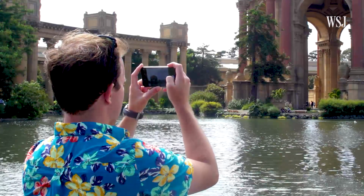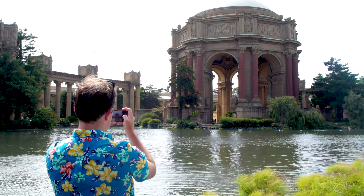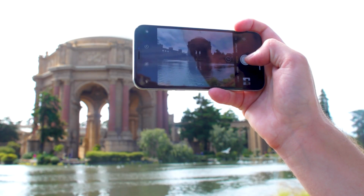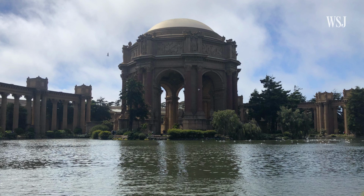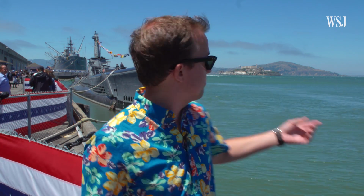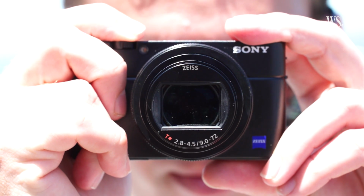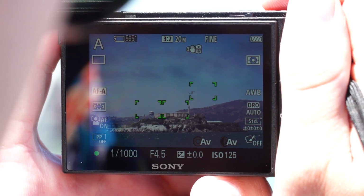Your phone's camera is probably really good, especially if it's one of the newest iPhone or Android models. If you're shooting still things in great light, your phone is fine. But if you're photographing fireworks, or an eclipse, or a concert, or really anything moving fast, or badly lit, or far away, like Alcatraz over there, a good dedicated camera is going to serve you much better. It's not even necessarily about the picture quality, it's about the control you get.